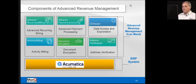The same thing with the advanced payment processing. We have multiple ways to maintain PCI compliance and security on that. So you can store the credit cards or use tokenization with your gateway and be out of scope and help you maintain PCI compliance. Address verification, again, is used heavily in the credit card. Make sure you got the right address. And then our QVision and our BI suite of products allow you to do data exploration and analytics against that particular product. So why don't we take a look at the product now?